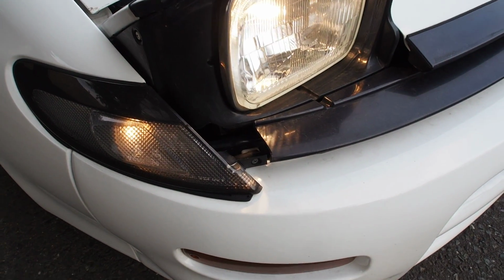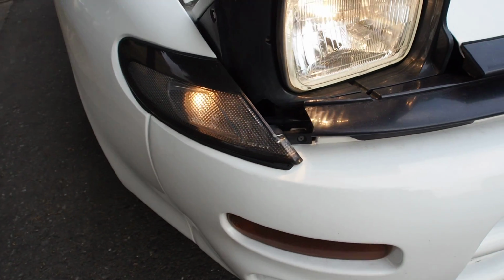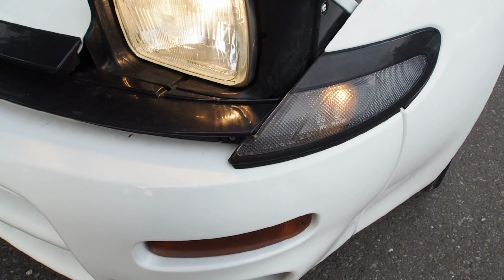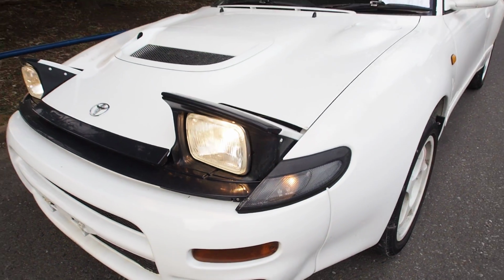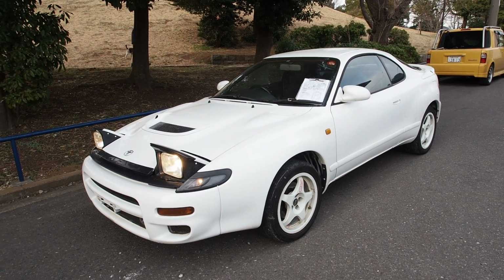Here's the piece that's missing. Take a look. This piece here is supposed to connect onto there, but it doesn't. That's what the auctioneer sheet was talking about. Here's what it normally looks like. You can use the standard piece from the regular ST185 or any of the other Celicas. It all fits in there.